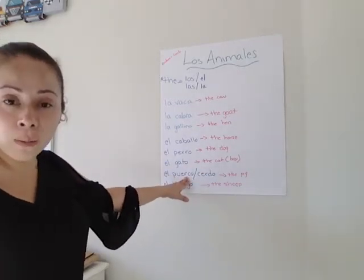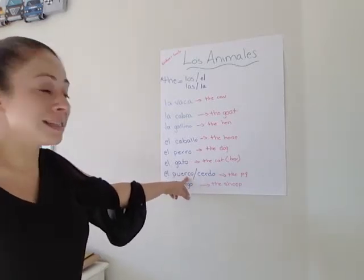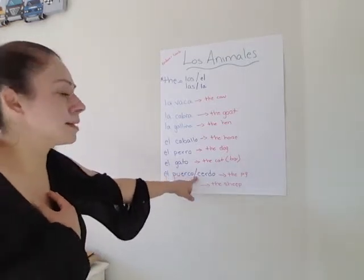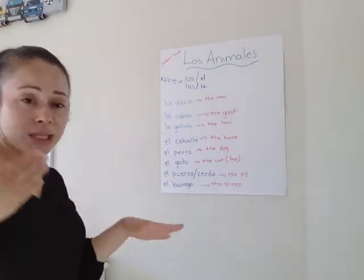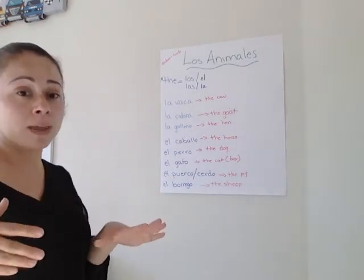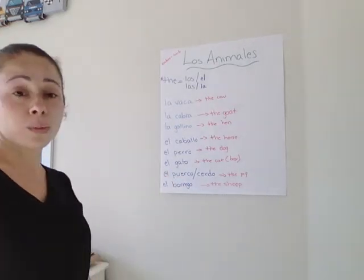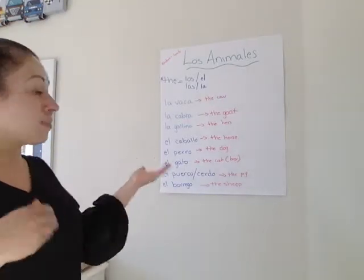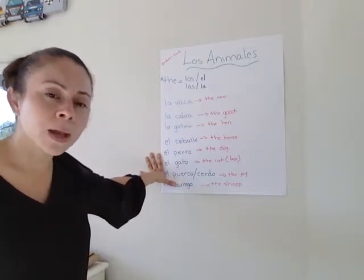El puerco, or sometimes you hear people refer to a pig by saying cerdo, which I personally like to use more. I use cerdo more, but I've been hearing quite a lot puerco as well. So that's why I want to expose you to both forms. Now, there's another form that I'm not going to go over right now, but like you know, there's more than one way of addressing certain fruits. Same thing with animals. I guess it's just depending on the Spanish-speaking country that you're from.